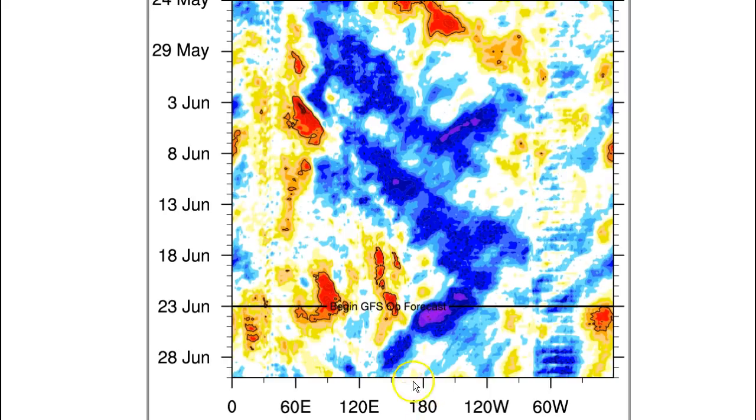That's basically the Kelvin wave generation area, if it's between these two tick marks going up. So going up here in this area, right along in here, you see blues. That's easterly anomalies in the whole first part of June. Inactive phase of the MJO.